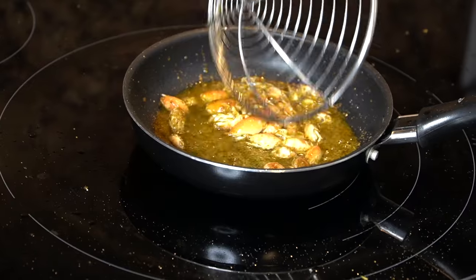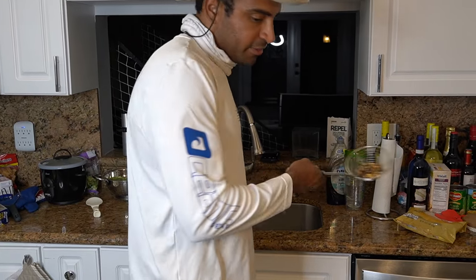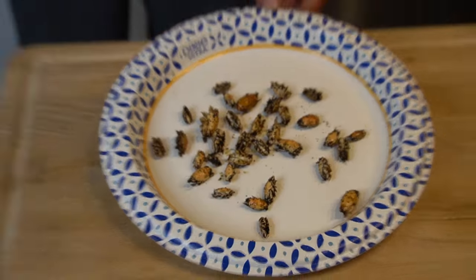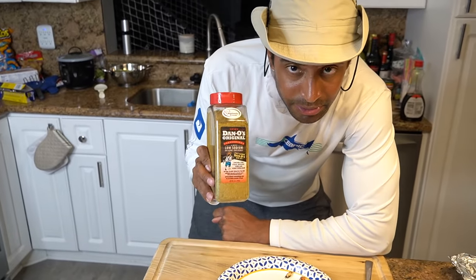Now it's starting to not look too bad. All right, so the micros we're getting rid of. And here's the final result. Blackened sand fleas. I'm telling you, they don't look so bad now, do they? Ready for the piece de resistance? Dano's sand fleas, aka mole crabs.